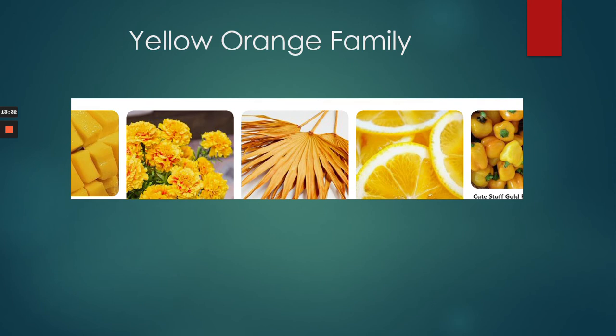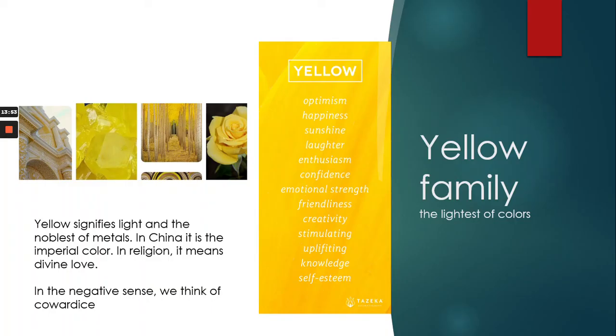And yellow orange is fantastic. I love this color. Again, this can kind of go into your golds and the color of mango and the color of like a Meyer lemon. And those habanero chilies sometimes is yellow orange as well. So let's talk about the yellow family.